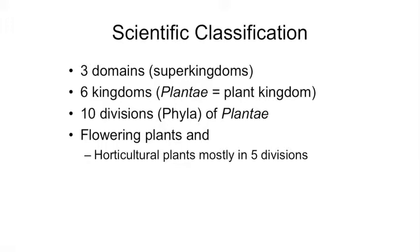Now, above kingdom, there's a subgrouping even above that. There's three what they call domains or super kingdoms. I don't even know how they work exactly myself because I haven't studied them in great detail. And then under those, there's now six kingdoms. One of those kingdoms is still the plant kingdom. And there's 10 divisions within the plant kingdom. And we're getting closer as we go down each step, we're getting more closely related here.